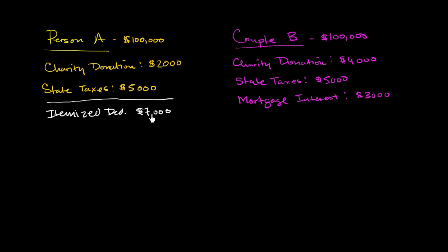Now, before he just decides to subtract that $7,000 from his income to get his new taxable income, he should compare that against the standard deduction. No matter what you do here, the IRS will give you just a freebie deduction. And if you're a single person, and this obviously depends on what year you're filing in, but at the time of this video, the standard deduction is $6,100 for a single person. So in this person's situation, his itemized deductions were larger than his standard deduction. So this is what he is going to take.